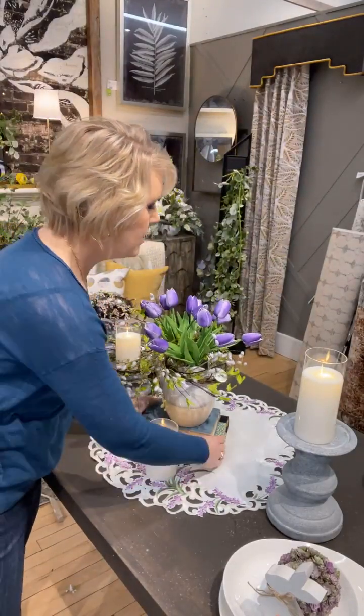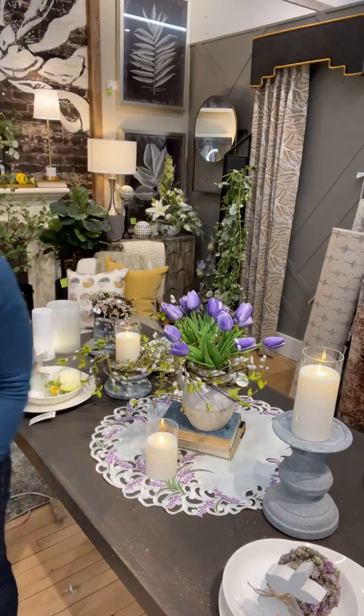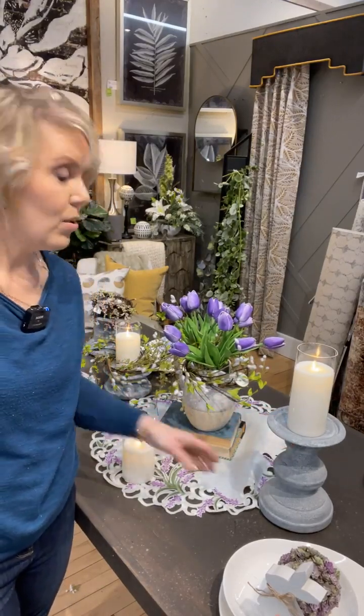So a couple different ways to use your table centerpiece. You can use your pedestal candle holders with or without the candle rings. There's always more items in the store to grab, but I just wanted to give you some of the top tips. It seems like we're running over on time. We actually need to open our store now. Just a smidge. And I have made a tremendous mess in our display.